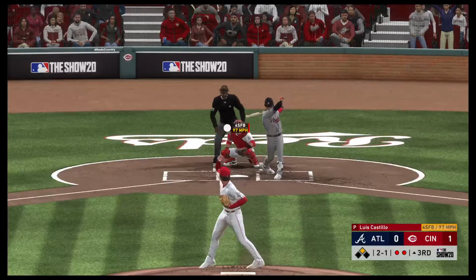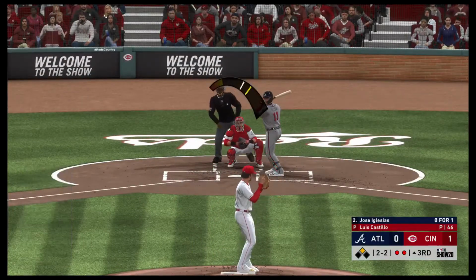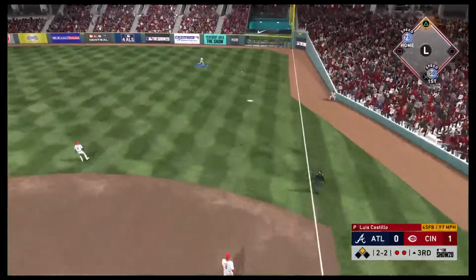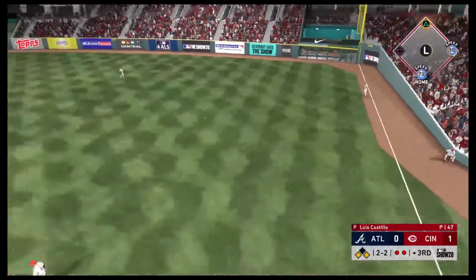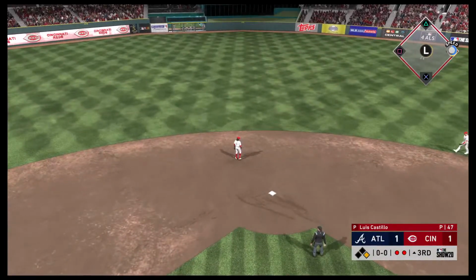Good pitch. But if he wants to get him to swing at it, he'll have to bring it in a little bit closer to the strike zone. The 2-2 pitch. Swing and a flare hit toward right. And that's going to fall for a base hit. The tying run is in to score from second. It's 1-1.